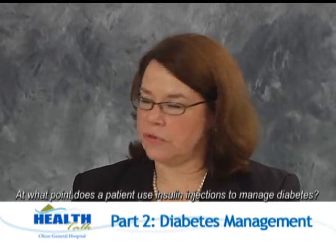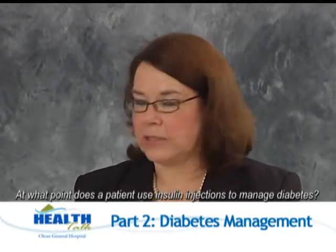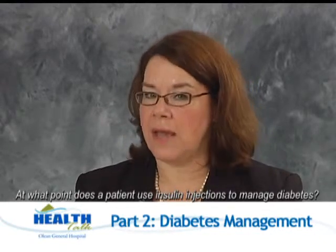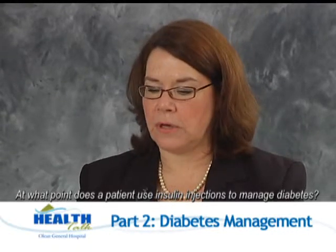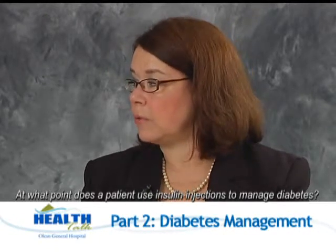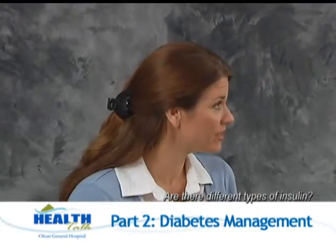But if after those attempts the pancreas still isn't producing enough insulin, and these are for type 2 diabetes patients, then the physician will prescribe insulin. Now for type 1 diabetes patients, they don't produce any insulin, or very, very little during what's called the honeymoon phase. They have to have insulin. Oral medications wouldn't work for them. But for type 2, it's at the point where that blood glucose isn't down below those target values. Are there different types of insulin?